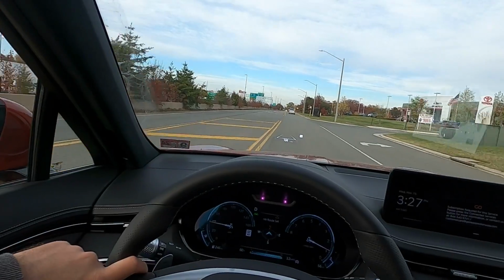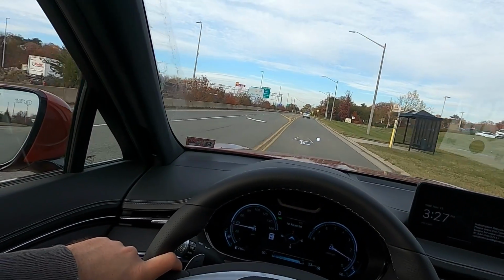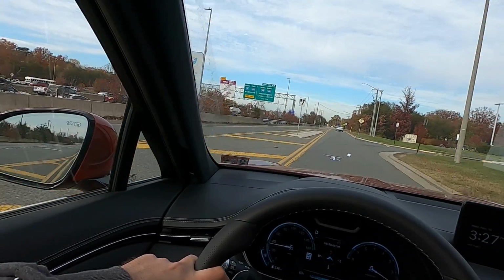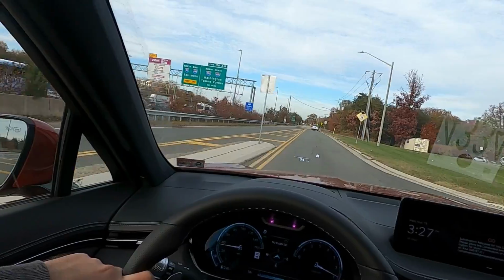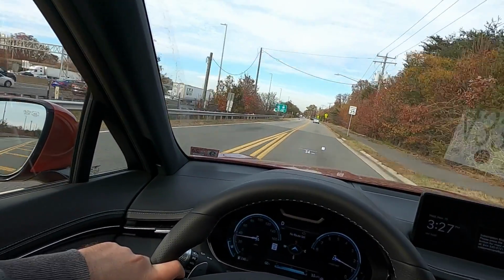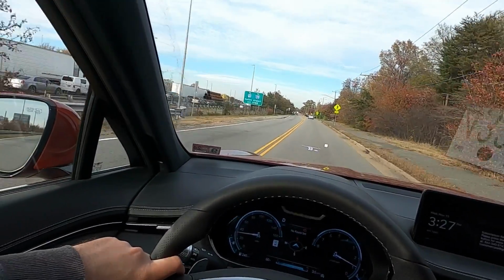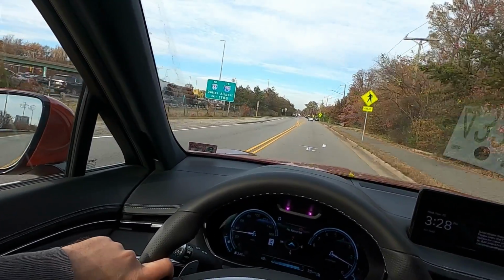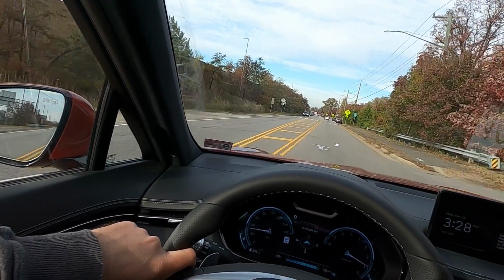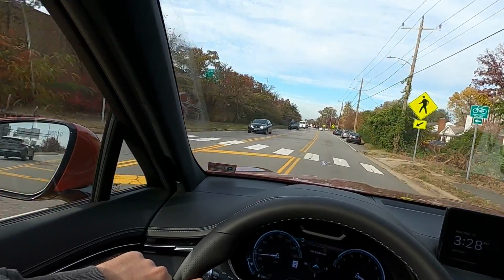Another thing I wanted to mention is that this has the Lexicon premium sound system, and the Lexicon sound system sounds great. It is a great sounding sound system. I had never heard of Lexicon until I started doing videos with some Genesis products, and it is a really good sounding sound system. It's got the bass, it's got the clarity, it's got the volume, it's pretty much got everything that you need or want with a sound system, and it does not leave me wanting more, which is, I can't say that often.